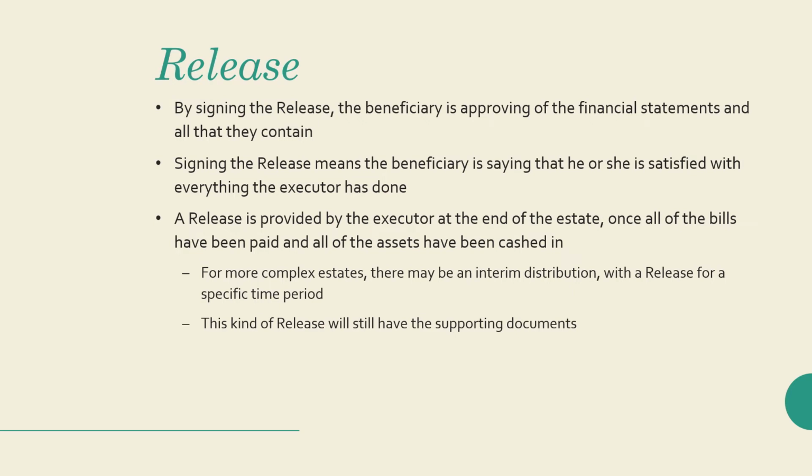When the beneficiary signs the release, he or she is stating that they do not have an issue with any of the work the executor has done. This means that they approve of all of the financial statements and all of the transactions that the executor has done.